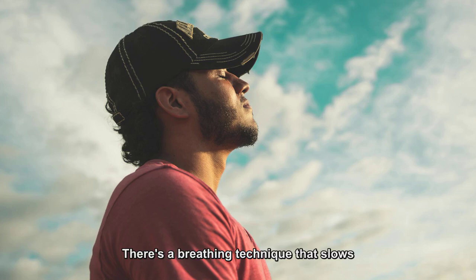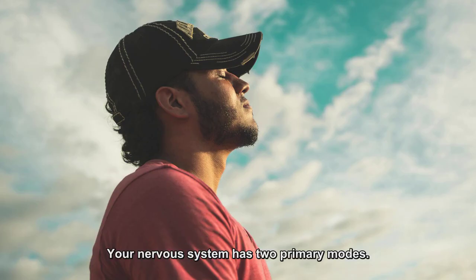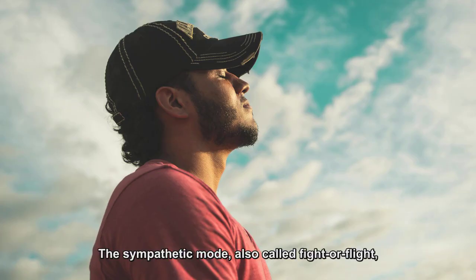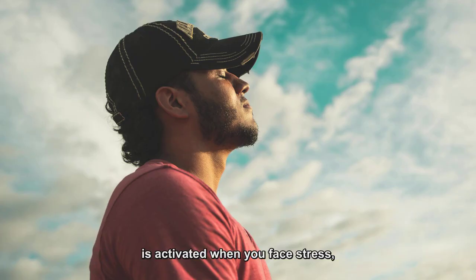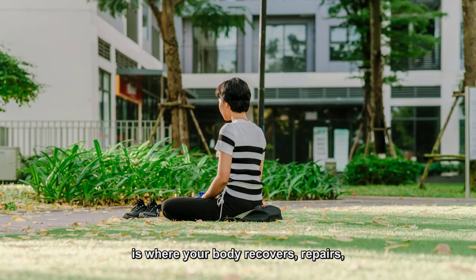There's a breathing technique that slows your heart rate in 30 seconds. It's not just calming. It's physiology. Your nervous system has two primary modes. The sympathetic mode, also called fight or flight, is activated when you face stress, threat, or demand. The parasympathetic mode, sometimes called rest and digest, is where your body recovers, repairs, and restores.